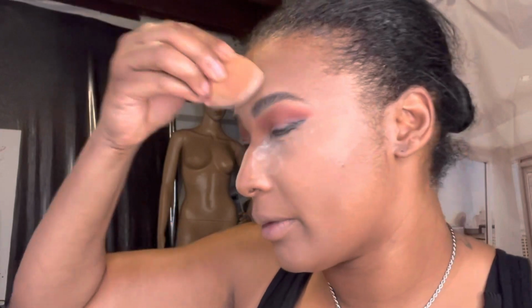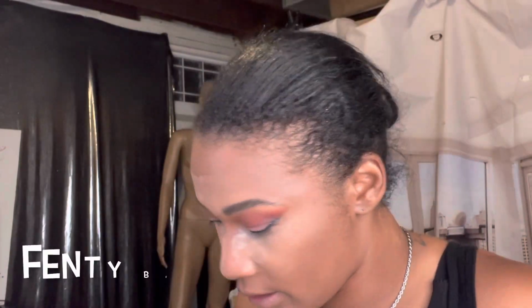And then I'm gonna go in and highlight my forehead. I don't really have a whole lot of highlight on my forehead, even though I did place highlight there. I blended it pretty well, so it's not like a cast there. I can't bake anyway because I have an oily T-zone, so.